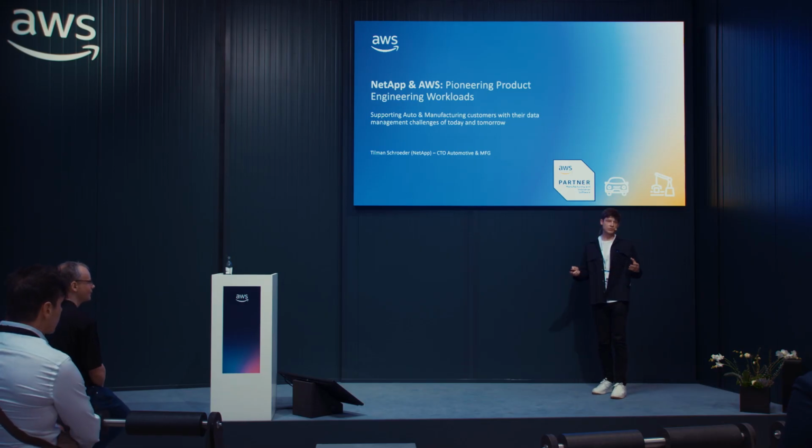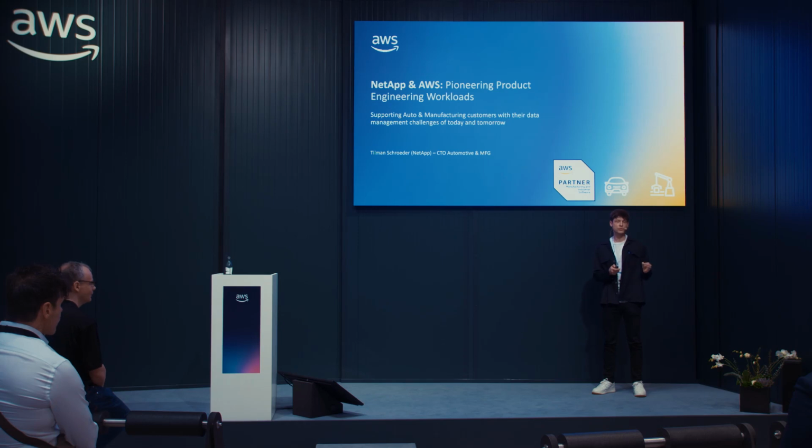So this is going to be the scope of today's session, and we're going to be very precise in showcasing very specific use cases and customer examples and talking about very specific workloads, and how we enable innovation on AWS together, whether it's just in the cloud or in hybrid architectures.